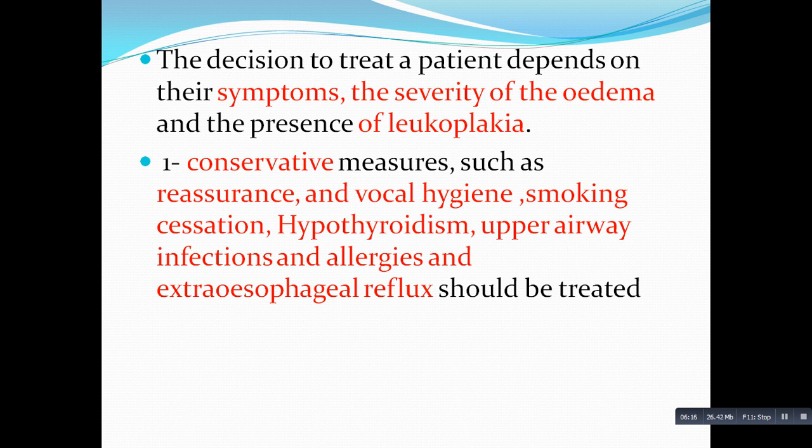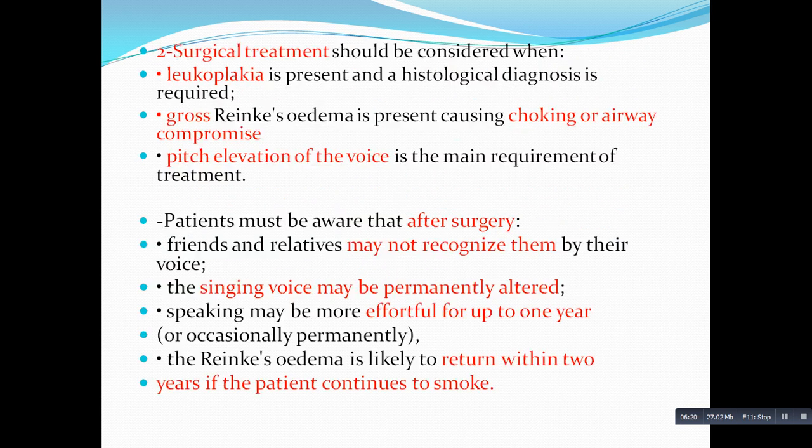Second, surgical treatment should be indicated when there is leukoplakia and histological diagnosis is required because of the risk of carcinoma formation. Also when gross Reinke's edema is present and causing choking or airway obstruction, or pitch elevation of voice in women.